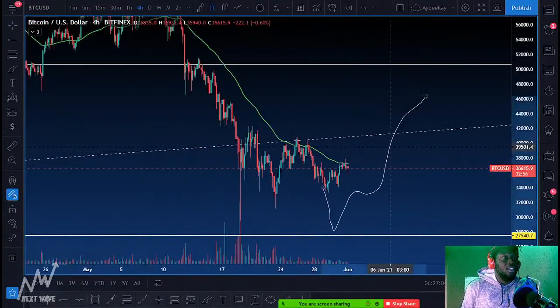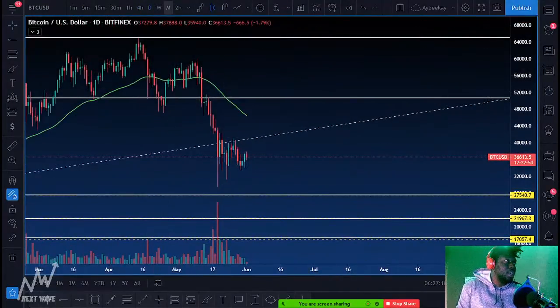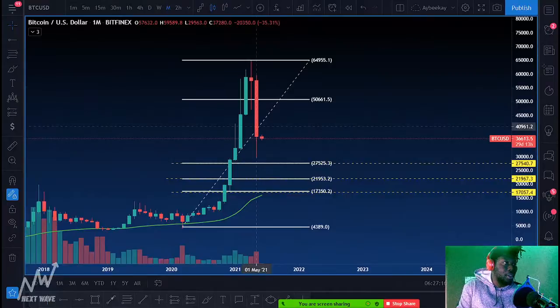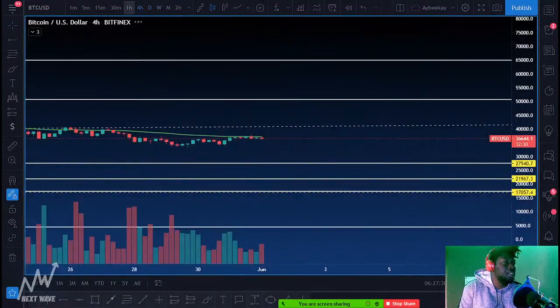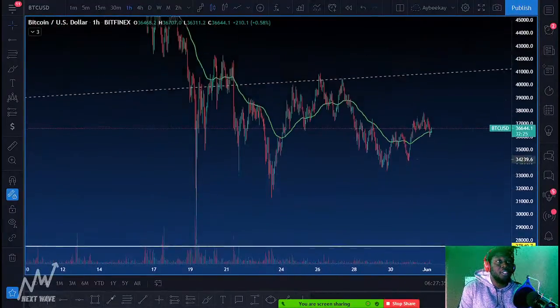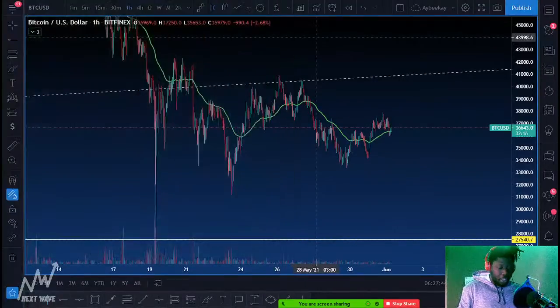But the consolidation that I was saying I want to see down here for a while, it is definitely here. This monthly candle has finally closed, and it's not a good looking monthly candle, like I mentioned on Sunday. So I'm just really watching what the cryptos are going to do at this point. I'm more bearish on them than I am bullish, but the bulls can definitely come in at any given time. Let's go ahead and take a look at, let me see if I can find it.